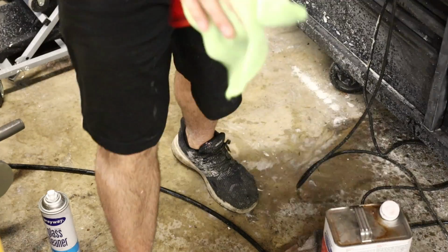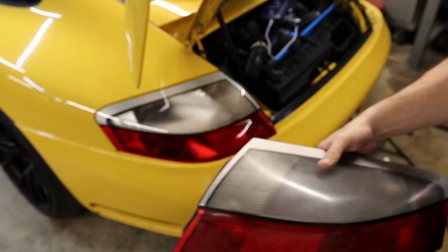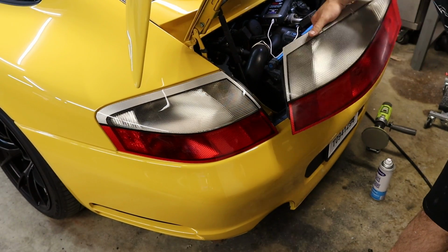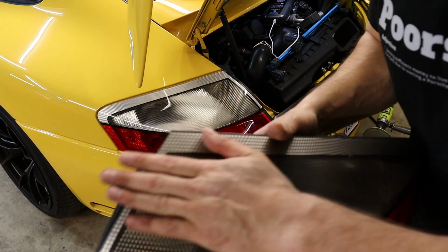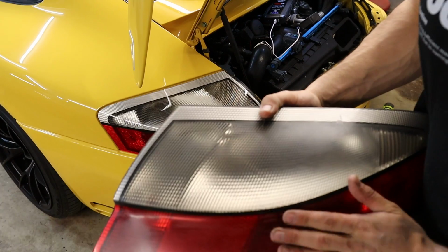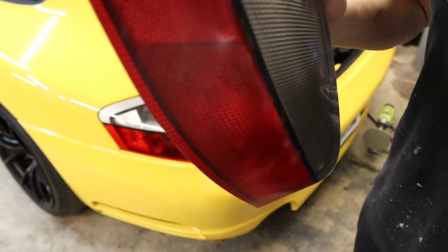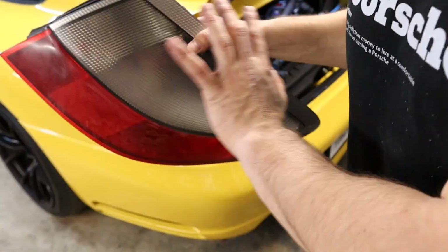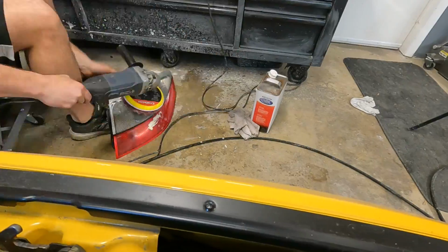Alright, sanding is done. But for you guys that are curious, this is what it looks like sanded with 3000 grit compared to one that's polished. Quite the difference, right? But this is all nice and smooth and ready for a buff, and then we're finally done. Finally done. This is not easy. If you couldn't tell on camera, none of this is easy or really fun or enjoyable at all.